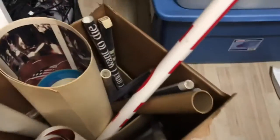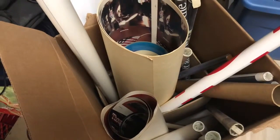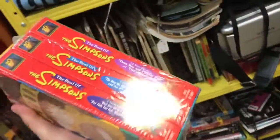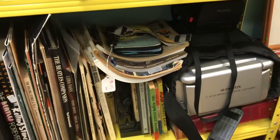This is lazy evidence. These are all vintage 80s posters that I can't be bothered to list. So I really should do that. Okay, I forgot I had this Simpsons VHS box set. We'll have to look that up. Let's bring it to the front. Got my Andy Warhol wallet.